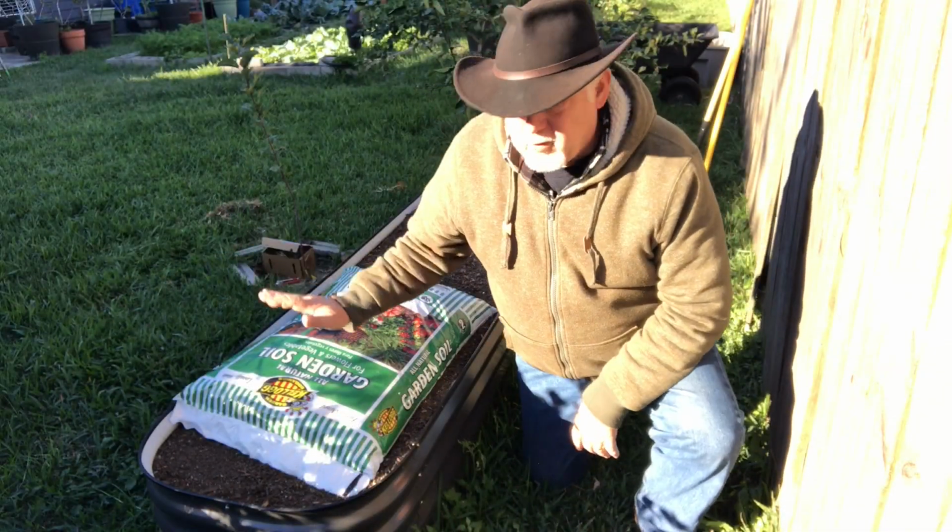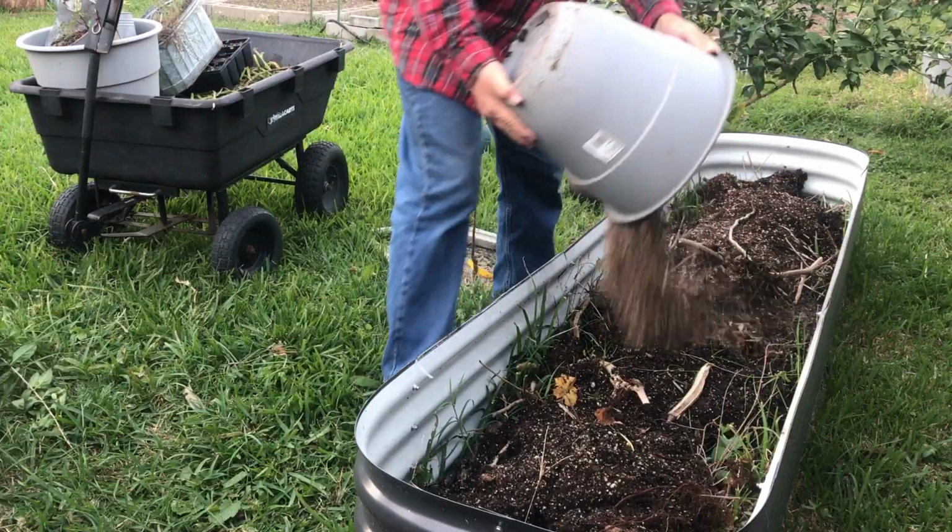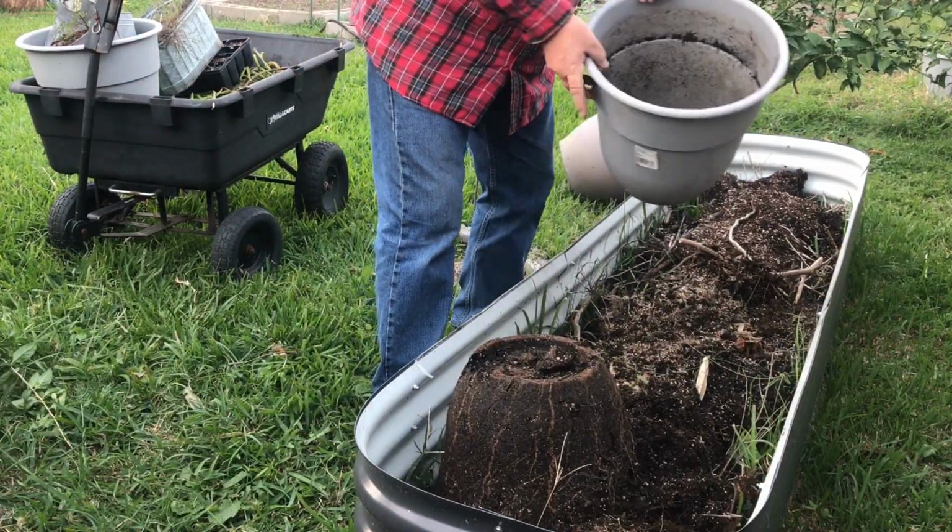I'm gonna grow in this little raised bed. There's a hugelkultur base down here, lots of logs and sticks and twigs. It's got some expired potting soil on the surface. I had to deal with ants in here, so we got rid of the ants. And we're gonna put a little topping of fresh potting soil on the top.